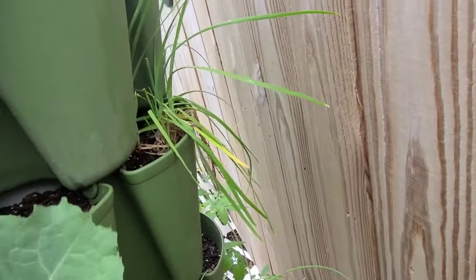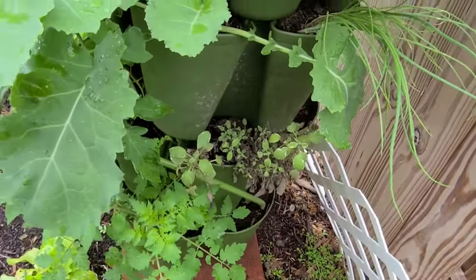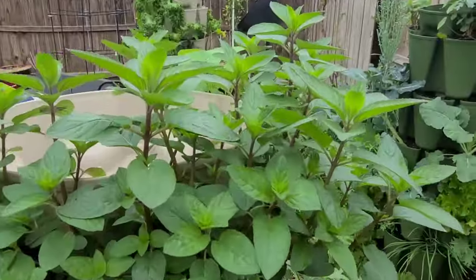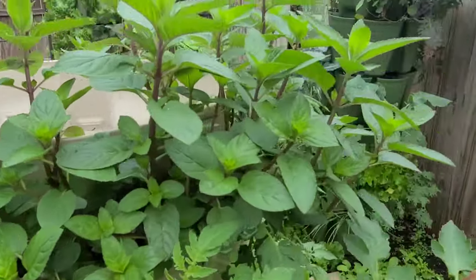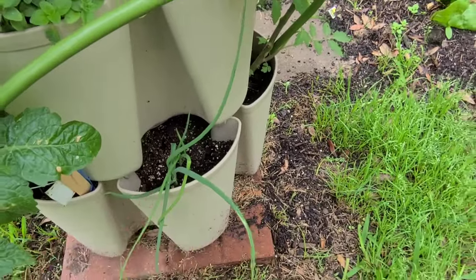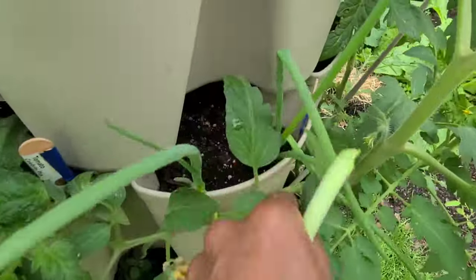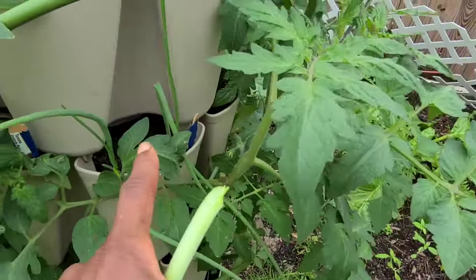Look at all that. And I've been cutting this like every day. Here's some sage just drying up. I just take the sage and burn it. Look at that. This with some watermelon and some ginger. Look at that mint. Yes, friend. Oregano, some more. This is actually garlic. Garlic is doing really good in this tower. Just so y'all know, the green stalk tower is doing really good with garlic.